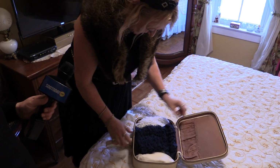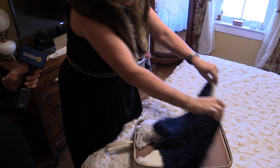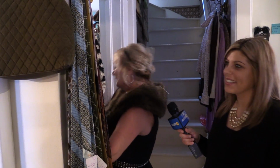So as you go through each room, it's like a mini treasure hunt. In each room, you get to dig through and open up boxes and see what's inside. Exactly. I strongly encourage that, for sure. This is my only tribute to men. Everything else in the house is all girly.